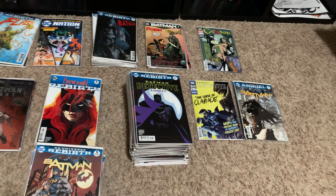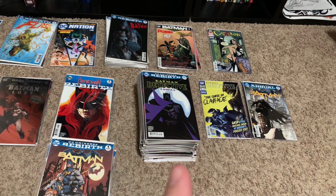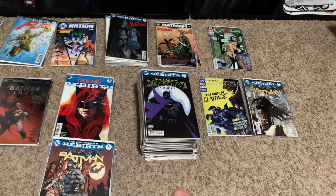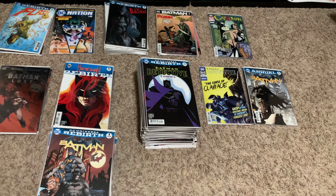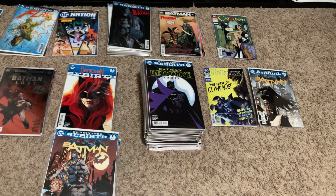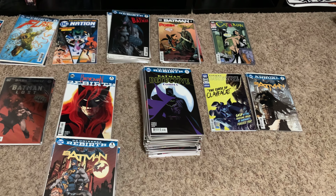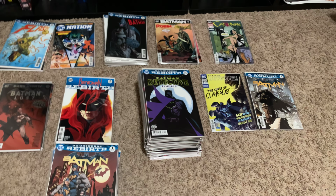Then we got what I was really going for with this haul, all of James Tynion's run on Batman Detective Comics. So we have 934 through 981. And there's actually a lot more comics in there than that because there's probably over a dozen variant covers, as well as the regulars that are mixed in. So I'll have some covers to choose from when I go to do my bind, and figure out which ones I want to do.